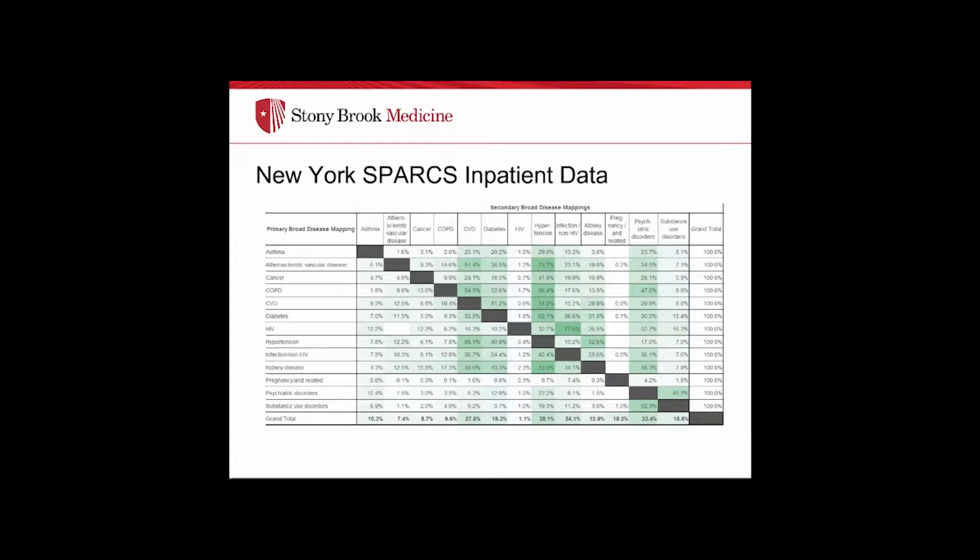Okay, and then I talked about other types of data sets that we have. So we have electronic health record data in detail. We have it from multiple facilities, so we can compare ourselves to other facilities. But we also want to have contextual data about our communities, right?